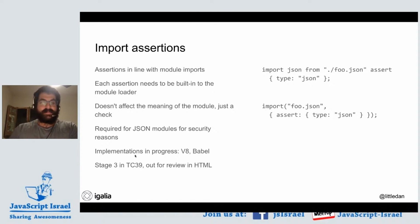And so this is in stage 3 in TC39 and out for review in HTML. And I'm excited about this effort. In addition to JSON modules, expect to see CSS and HTML modules coming, where CSS modules let you import a style sheet, which you can then apply to a shadow root for scoped CSS manipulation. And HTML modules may work for templating in a way that's built into the browser, templated components, though there's a bit more design work needed there.